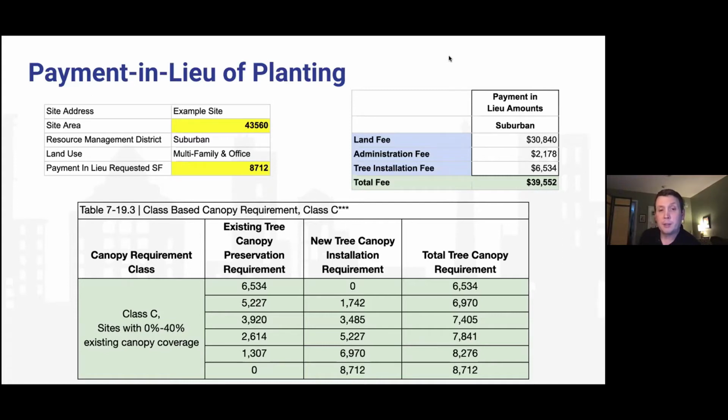And again, you'll see at this table that goes below, there are options for flexibility here. Folks could preserve some and pay for some. This example you see in front of here assumes paying for the entire tree canopy requirement. And it results in a pretty large payment, a pretty large number there. And that was okay because we really want this to be the last case scenario for someone to come into compliance.